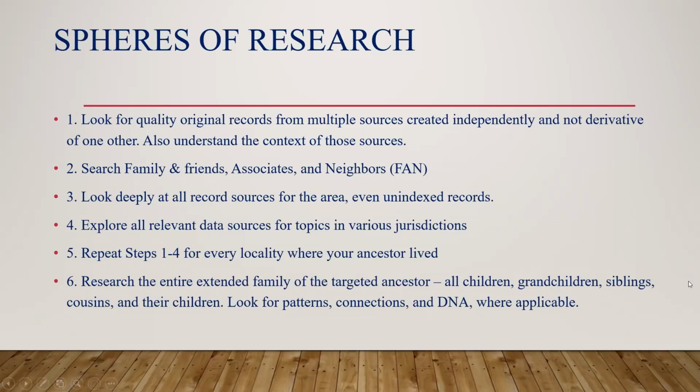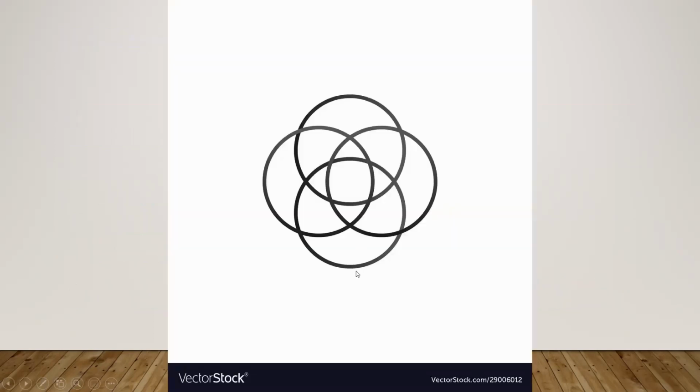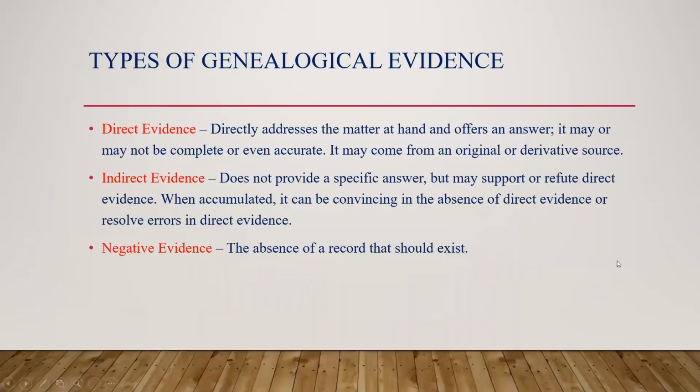And that's what we want to be doing when we're trying to solve a complex problem. Think of it as consecutive circles, all those different spheres, those 4 different spheres, and the sweet spot's in the middle. And we want to really try to see where all those different spheres dovetail into the sweet spot, where the targeted information is. And there's different types of genealogical evidence out there.